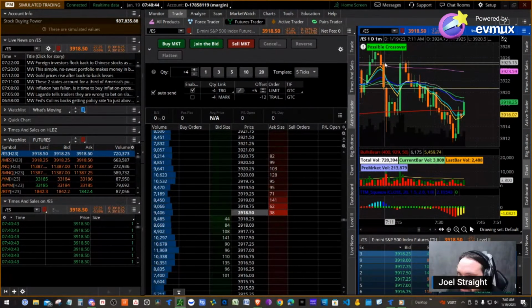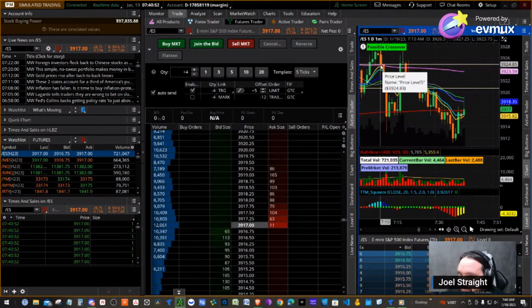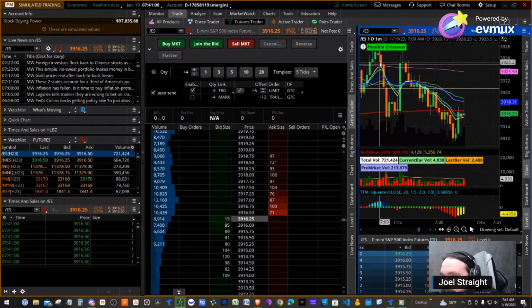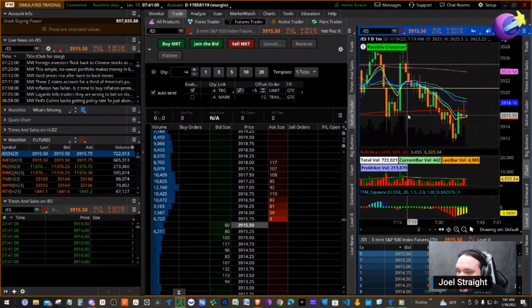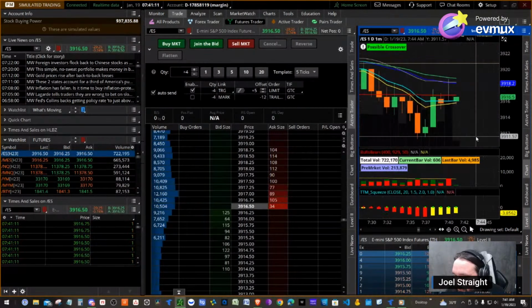Big dumps, as you can see right there, from VWAP all the way down to the 200 moving average, and really quick too. This was only 2 minutes. This dropped from 39.25-ish down to about 39.16. So about almost a $10 drop in 2 minutes. So definitely some major drops. So gotta be careful today.